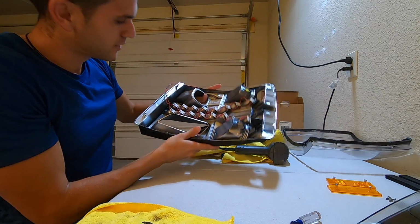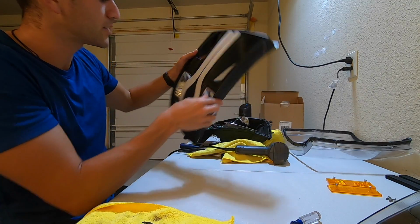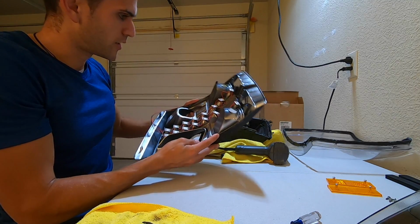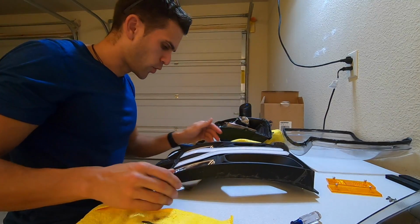Whew. All right, you guys, this is coming along. I'm going to continue disassembling this. I want to do something about these daytime running lights. I want to pull them off if it's not going to destroy anything. So I'm going to take a look there. All right, let's keep working.